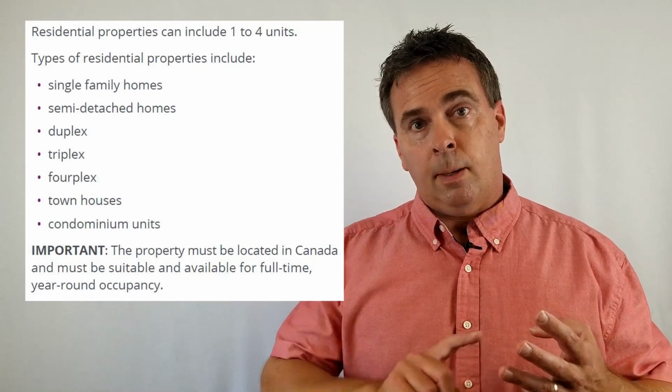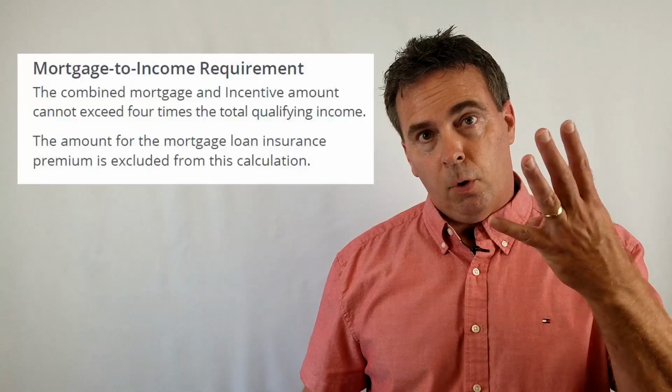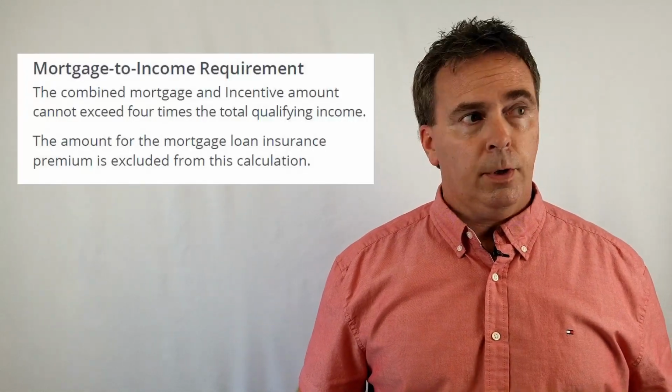Types of properties that qualify for this program: single-family houses, townhouses, semi-detached properties, condominiums, and multi-unit properties up to 4 units. The property you buy must be owner-occupied. You must live in it. No investment properties allowed. The amount you borrow cannot be more than 4 times your yearly income. So if you make a combined income of $100,000, the most you can borrow for a mortgage is $400,000. That's just in place to keep people from getting in over their heads.